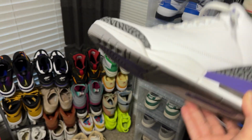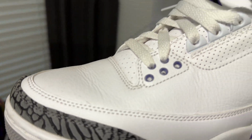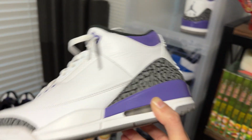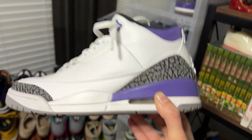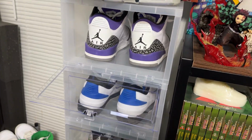So I don't know. It's one of those shoes that I'm probably just gonna keep as a beater. As you can tell, they're already pretty beat. I've worn these at the beach. I've worn these at many places for traveling. So maybe I'll just keep them around as beaters because, you know, there's not a lot of things I can do with that sort of shoe.